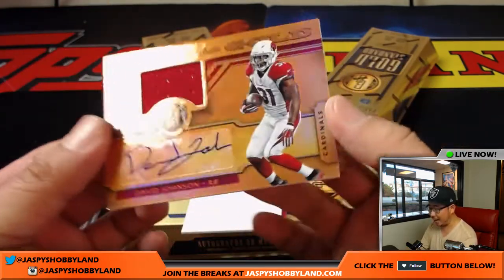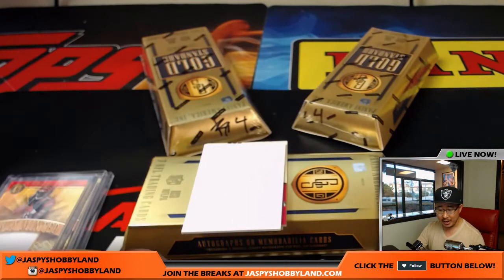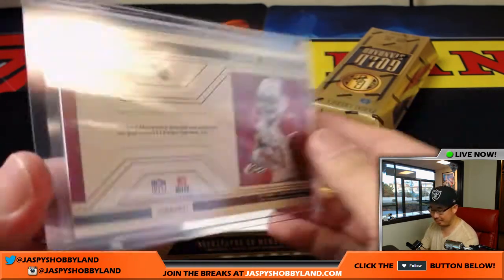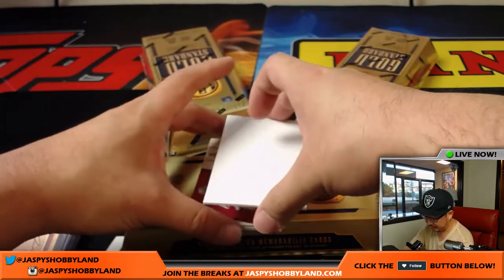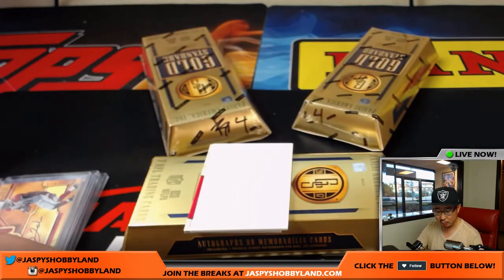David Johnson, autograph. Nice. 8 out of 25, good as gold. Relic and auto. Arizona Cardinals, Jeff Dorlach. Great running back here. Nice autograph. Nice DJ. Joe Williams, jersey and autograph, 65 out of 99 for the San Francisco 49ers. Ellie with that one.